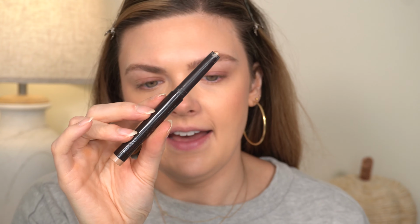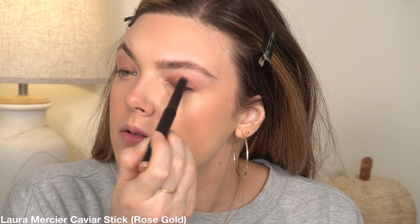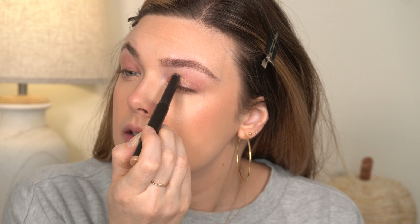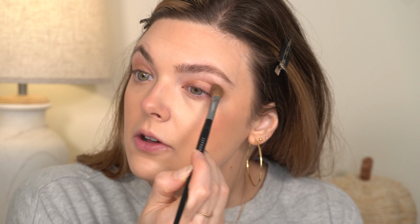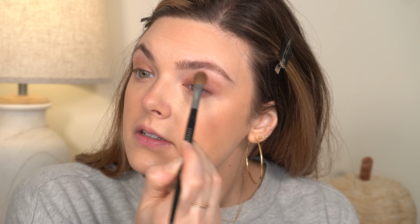For the eyes, I'm going to show you something I did the other day really quickly, and I actually loved how it turned out. I'm not going to prime my eyes or anything, but I'm going to use this Laura Mercier Caviar stick in rose gold. And what I did was I took it on my lid, and this is so pretty. It says it's called rose gold, but I honestly don't think the color really looks that much like rose gold, but anyway, that's what it's called.